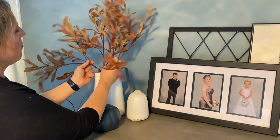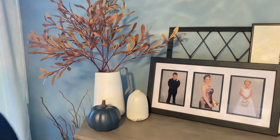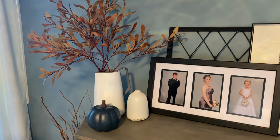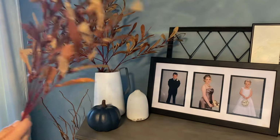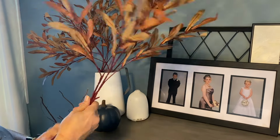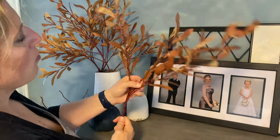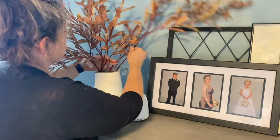I'm always on the hunt for affordable seasonal florals that don't look cheap, and Temu definitely has a lot to choose from. Whether you're looking for subtle touches or bold statement pieces, their selection offers high-end looks at budget-friendly prices, making it easy to refresh your decor each season without breaking the bank.